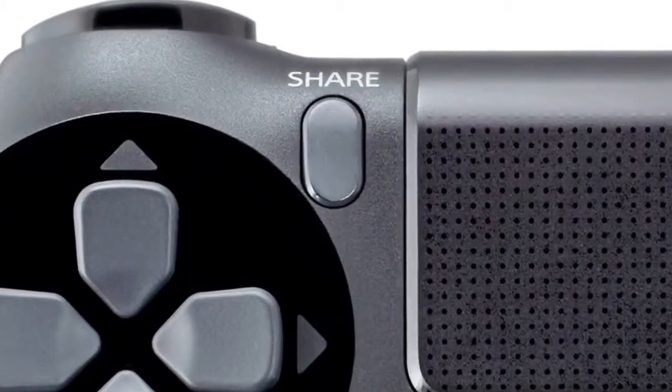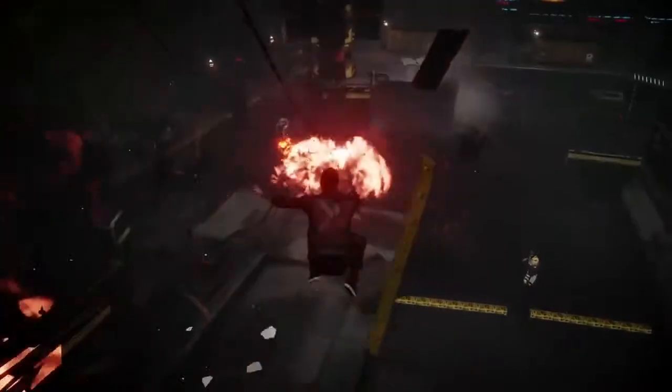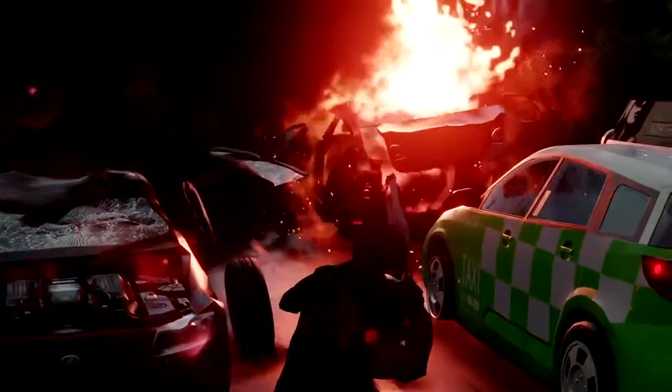One of the features I'm most excited about is actually that share button, because of course we're going to use it for cool replays of all the fun physics stuff that happens. You know, you throw a smoke grenade at a tower, it collapses, it squishes like 4 guys, then they get mad, send out a helicopter, the helicopter's shooting at you, it's exploding all these cars.